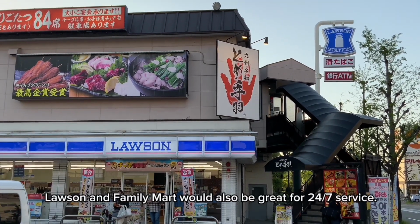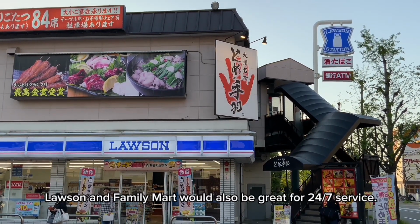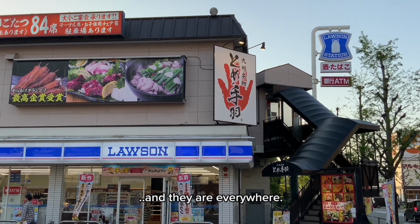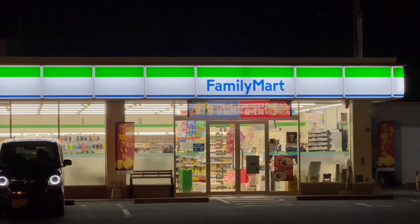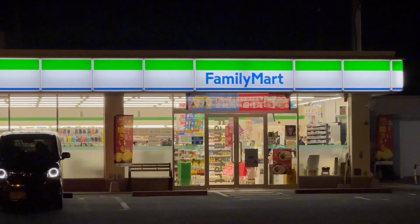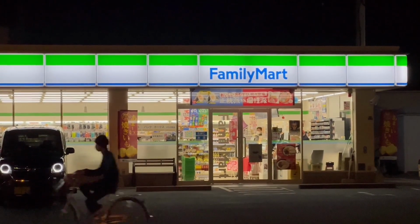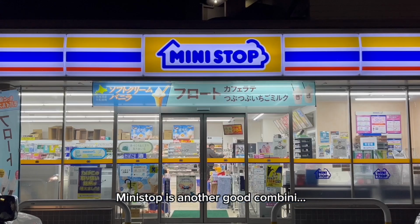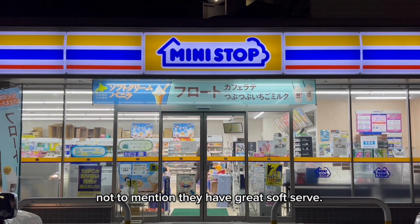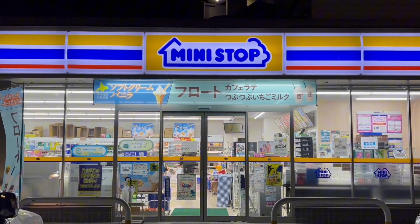Lawson and Family Mart would also be great for 24/7 service, and they are everywhere. Ministop is another good combini, not to mention they have great soft serve.